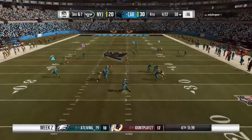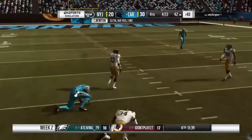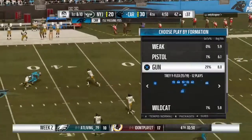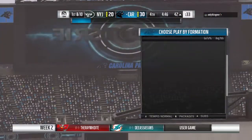Now this time he'll look to throw. That's going to be complete to his tight end Everett. And he'll have it past midfield, almost to the 40, before being taken down. And a nice gain of 21 yards.